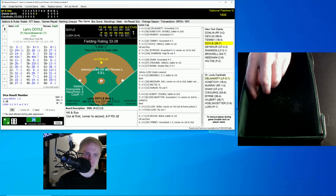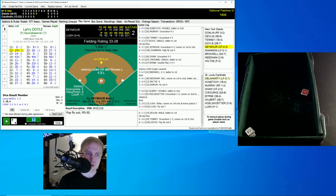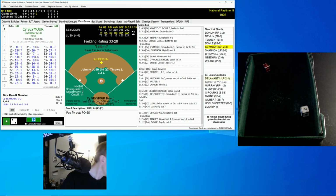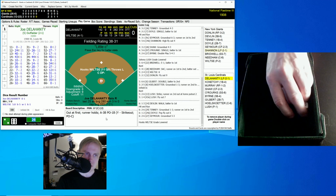1 away, and here's Larry Doyle. Doyle's 1 for 2 with a single, hitting now .222. And his roll is a 12 for a 24. It's a pop-up over to the shortstop, O'Rourke, who makes the catch for the out. 2 away. Up is Cy Seymour. Seymour rolls a 26 for a 27. So it's a ground ball over to third base, and it's going to be Byrne throwing to first for the out. And we go to the bottom of the 6th inning.